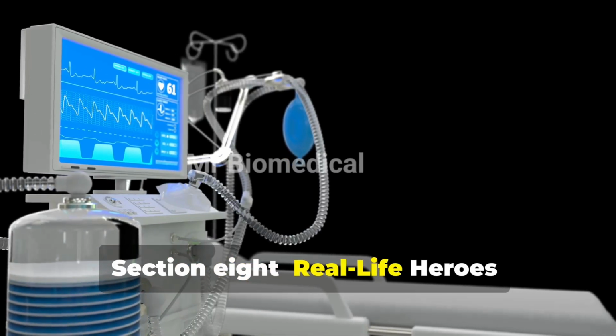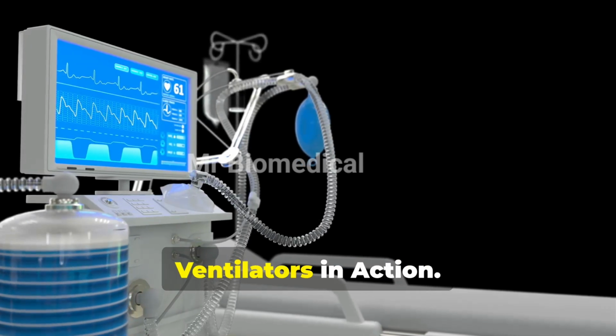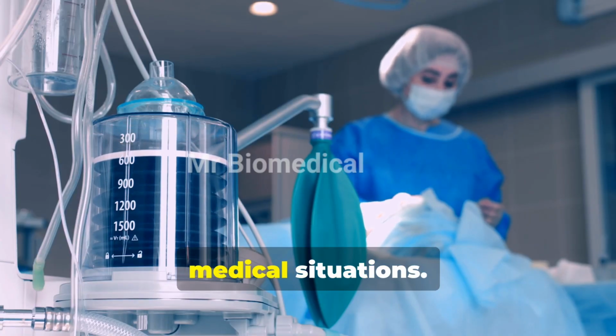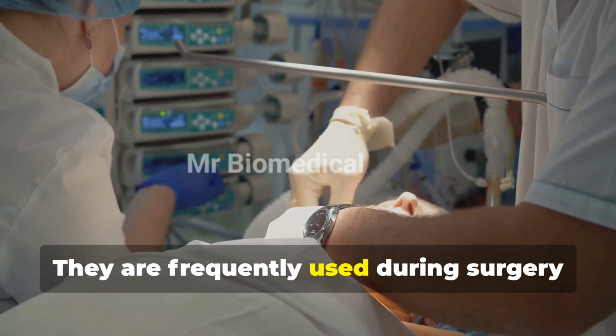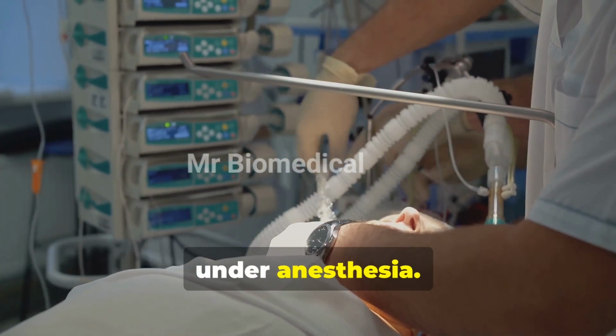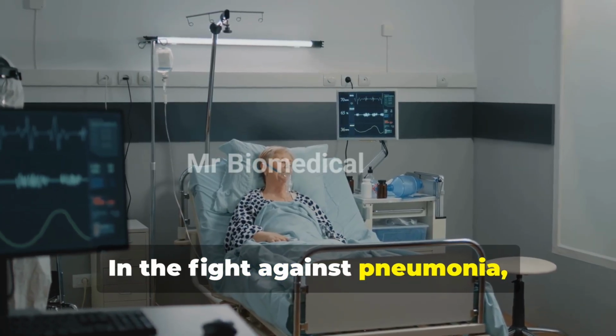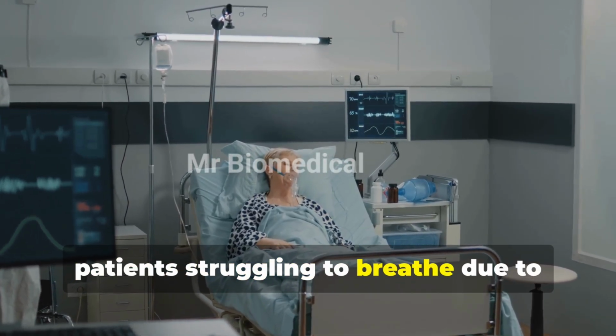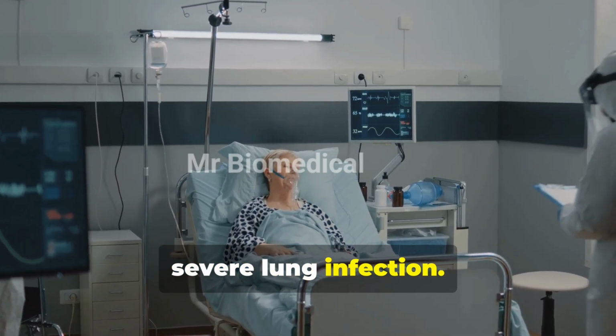Section 8. Real-life heroes, ventilators in action. Ventilators are essential in various medical situations. They are frequently used during surgery to breathe for patients while they are under anesthesia. In the fight against pneumonia, ventilators provide crucial support to patients struggling to breathe due to severe lung infection.